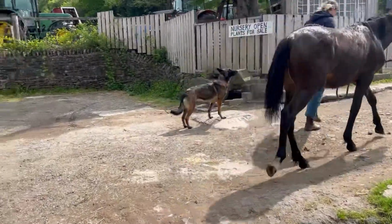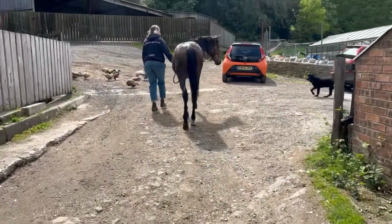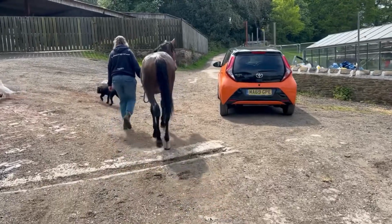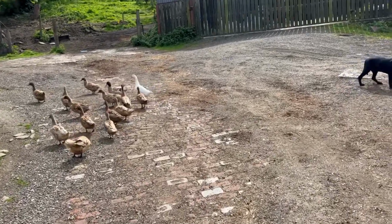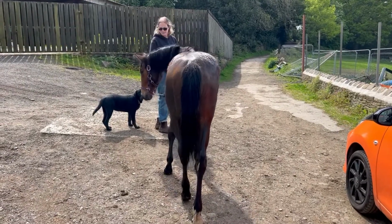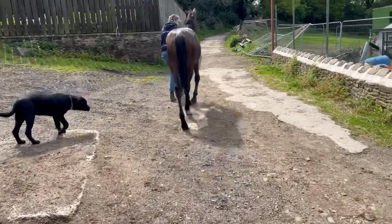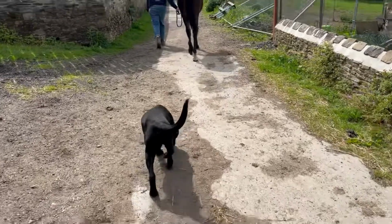So the same journey. It's not far to the field. Going past the ducks and dogs. Oh, meeting a doggy. So, there's the ducks going. Oh, saying hello. Oh, waggling. You watching the ducks? Saying hello to the dog. You doing it, Dotty? I can't believe how much Dottie's grown. She's only a puppy.